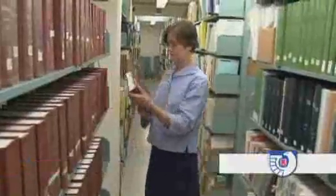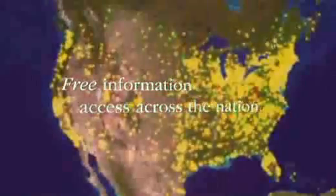One of the things that makes federal depository libraries unique as opposed to just your public library or school library is the fact that we're charged with making sure that government information is available for the public. Just the access that it provides. I mean, think of it, it's a nationwide network. It's already in place throughout the country.